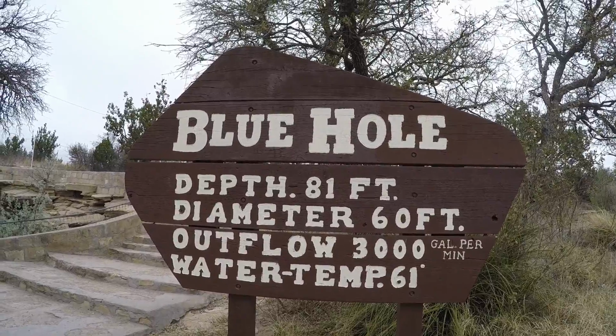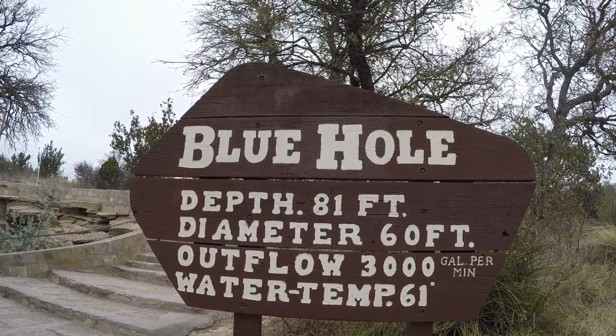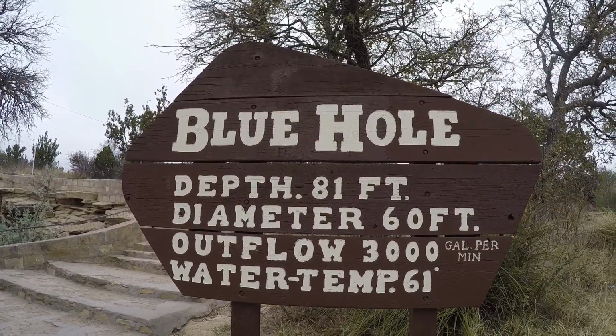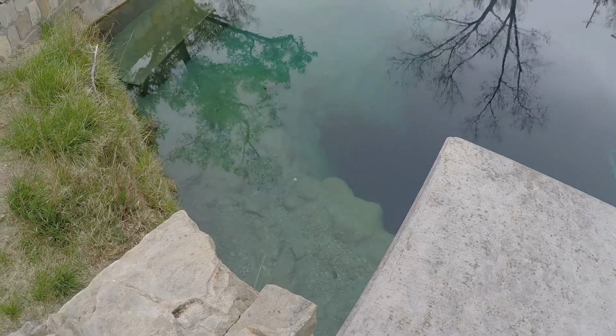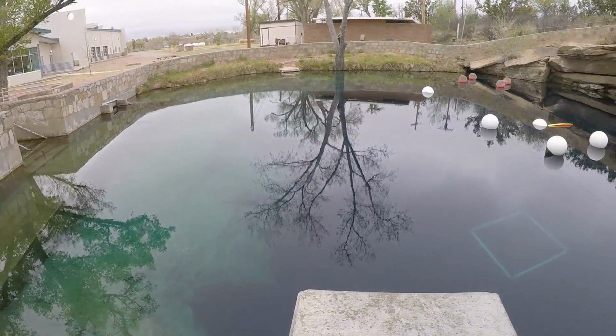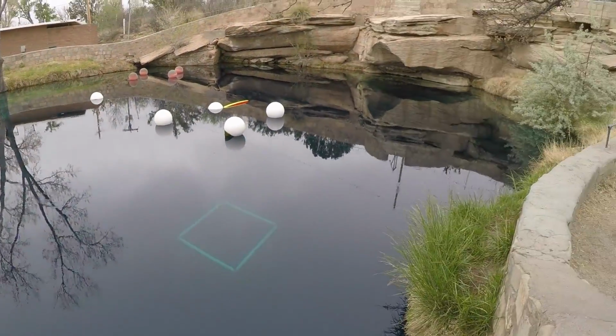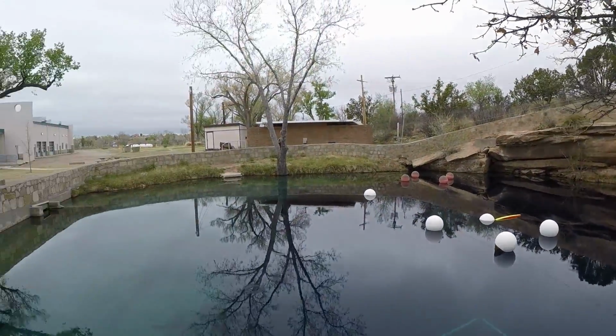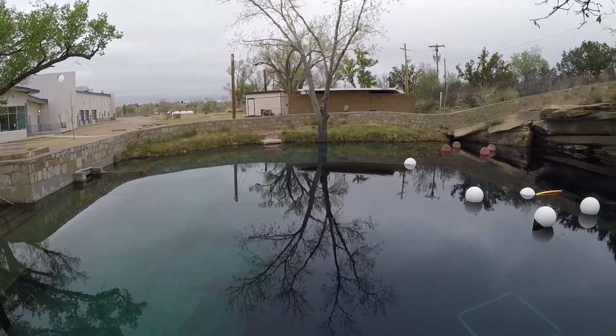Santa Rosa, New Mexico. Its depth is 81 feet, diameter 60 feet, outflow 3,000 gallons per minute, and the water temperature is 61. It is blue. So you can swim in here, and you can scuba, it says. He says it's warm enough to get in.